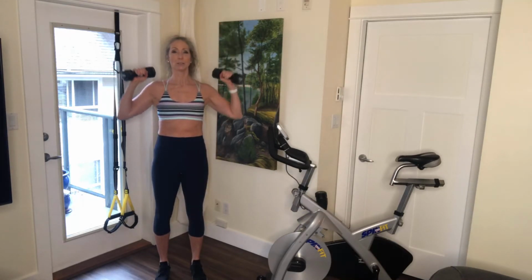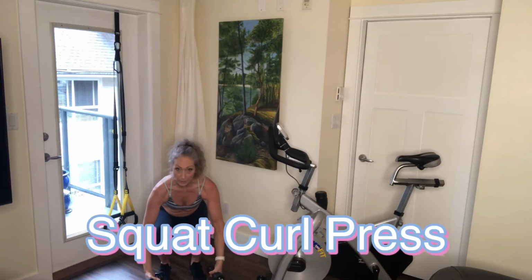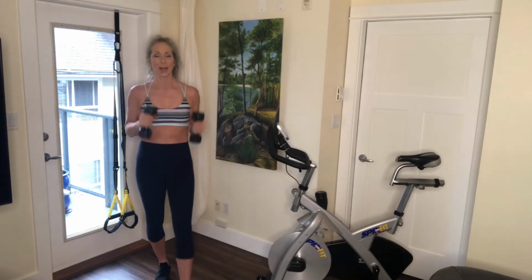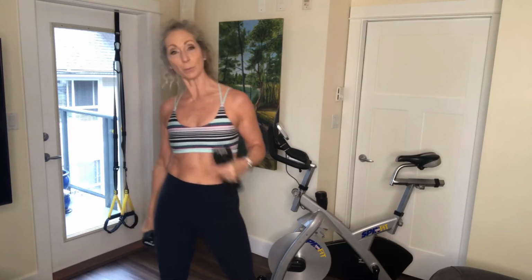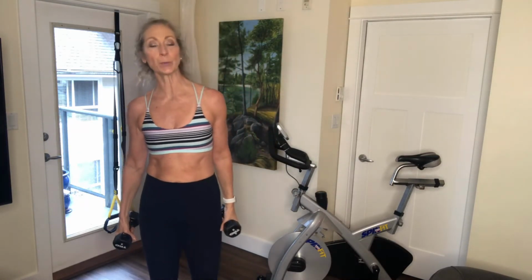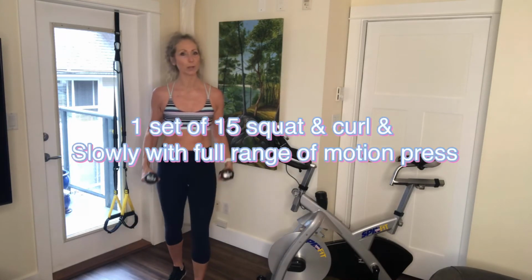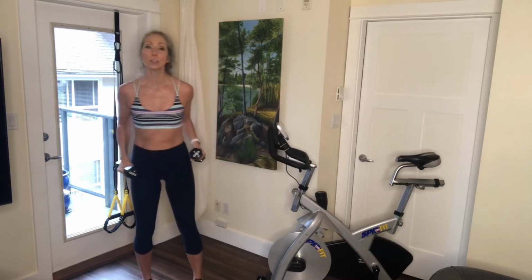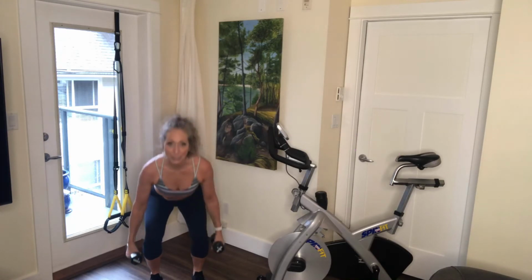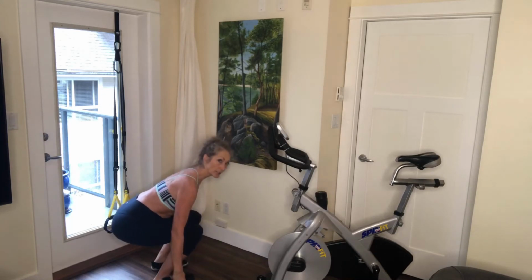You can imagine lifting, taking groceries, coming down as low as you can with your squat, curling and pressing. So that is my recommendation for a full body compound exercise, and you're going to do it slowly, and then you're going to break it apart. So I would do one set of 15 squat curl press, then I would do 15 just squats, nice and slow, making sure that you're coming down as low as you can go.